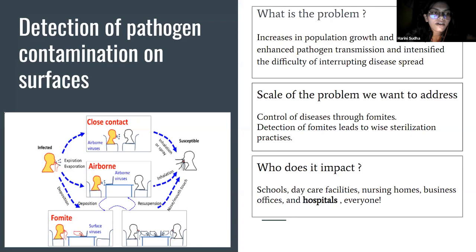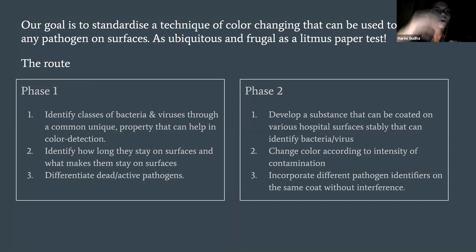To focus on a technique for a color changing substance that can identify any pathogen on a surface. So we had a goal of having a coating of some substance that can be like a litmus test, something that's as frugal and as commonly used. So the path that we wanted to take was two-phase. In phase one, we thought we can identify what aspects of bacteria and viruses can help in color detection.